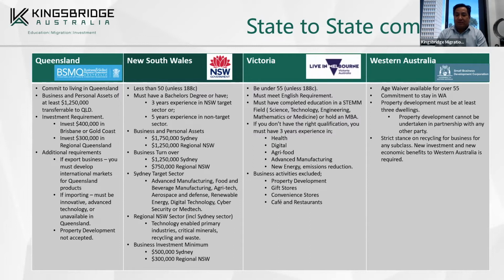Okay, so this has caused a lot of issues for those who are trying to enter the market in circumstances which they feel a bit more comfortable in. In New South Wales, you have to be less than 50. So they don't allow you to be over the age of 55, or over the age of 50, sorry, let alone 55. You must have a bachelor's degree or have at least 3 years experience in a New South Wales target sector, or 5 years experience in a non-target sector. Now that is going to prove to be very difficult for some clients who obviously traditionally did not have any qualifications, but from their skill sets, they've developed an empire.